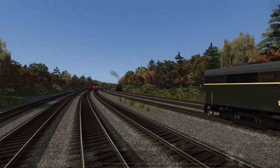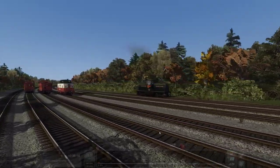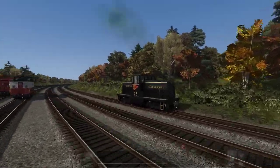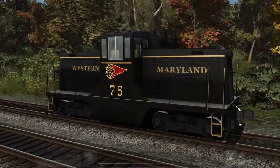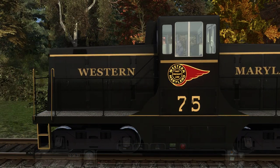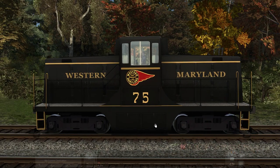All right, if you want to see a review on the old FA units, I'm sure there's plenty out there on YouTube. Not going to do those. All right, GE44, this comes with it as well. The Fireball logo and lettering and numbering. It's the same old GE44. There's like 7.8 million of these things in the Steam store.